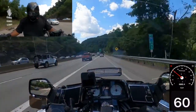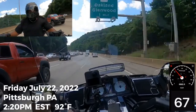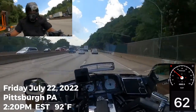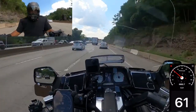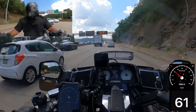It's about 92 degrees outside, and with all the humidity that comes with it, I'm on my way to work. It's about 2:20 in the afternoon, and I'm on my way to an appointment that starts at 3 o'clock. I'm in for about a 30-mile ride to get there.